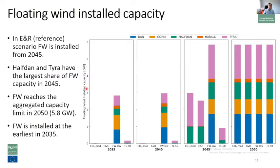And what we can see is that in the reference scenario, floating wind is installed from 2045. Here, and then the 2 fields, Hartdown and Tyra. So these colors here, this one here, have the largest share of floating wind. At the earliest, floating wind is installed in 2035. And that's with a particularly low cost or an ambitious cost development for this technology. And it reaches aggregated capacity by 2050 of almost 6 gigawatts. And this is across all of the analyzed platforms.